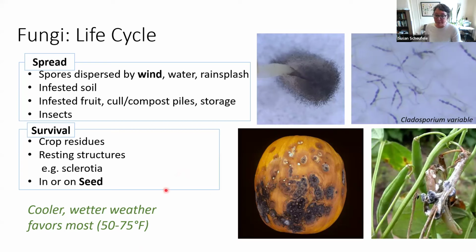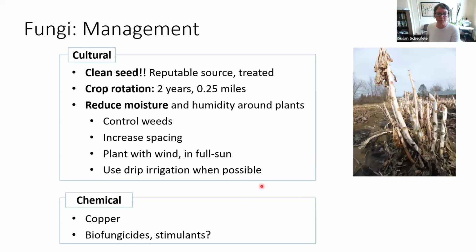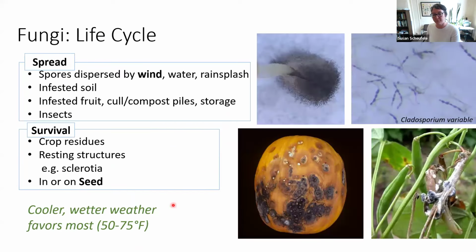Usually leaf wetness favors fungal disease, but there's always an exception to the rule. And the exception to the leaf wetness is the powdery mildews, which just like humidity.